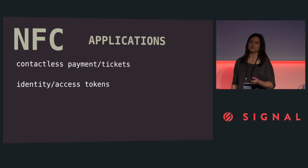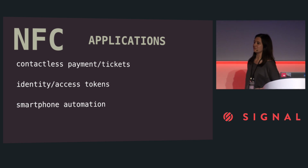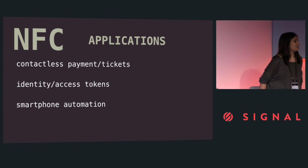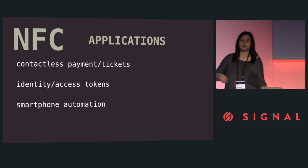Sometimes they use proprietary protocols, so it's difficult, but always doable. Smartphone automation. So I have NFC stickers all around my house, and I use them with my Android phone. I tap the phone on there, and it can perform an action. It's completely programmable by me.